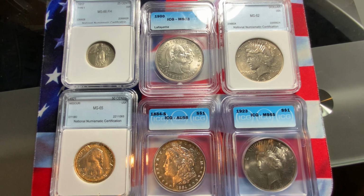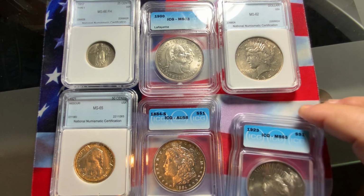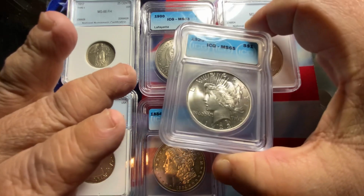So what we have here are 6 different coins, and we're going to go through a few of these coins, okay? The first one we're going to go through and talk about is the 1923 peace dollar. It's certified by ICG, graded MS65. It's a very nice coin. So we'll look at it pretty carefully.